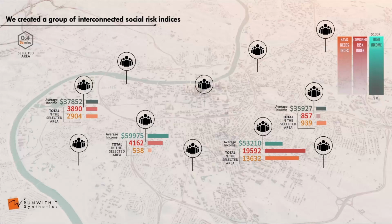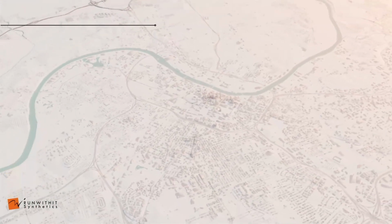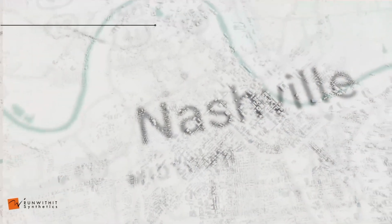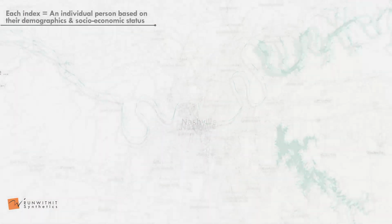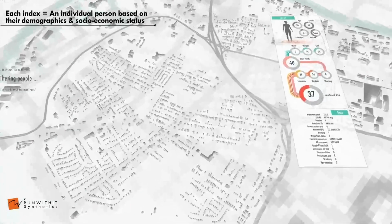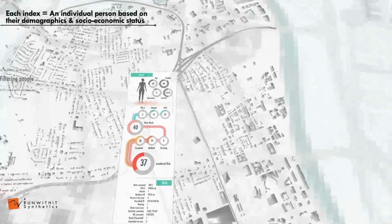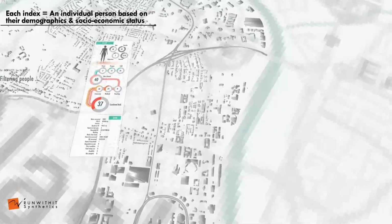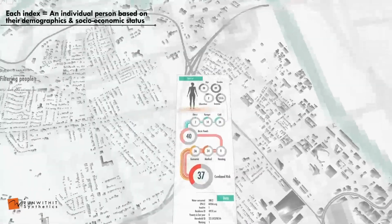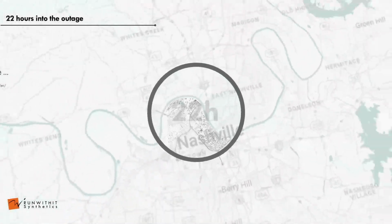Synthetic Nashville uses publicly available data from federal, state, and municipal sources and is generated through advanced techniques that eliminate the need for difficult-to-obtain and personally identifiable data. Synthetic Nashville includes 750,000 individuals. Each synthetic person has a number of indices based on detailed demographics and socioeconomic status. Synthetic Nashville also includes 400,000 residences, 16,000 businesses, and grid assets including transformers, lines, and substations.